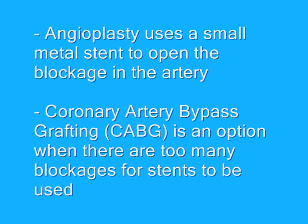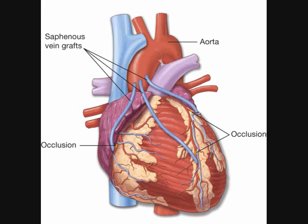Angioplasty uses a small metal stent to open a blockage in an artery. This is done in a similar way to an angiogram. Coronary artery bypass grafting is an option when there are too many blockages for stents to be used. During bypass surgery, blood vessels are taken from another part of the body and are used to link a good artery to the remaining good parts of a diseased artery.